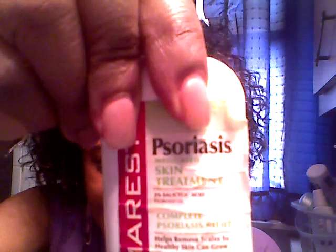Now I know you're like, but that says psoriasis. Yes, because psoriasis, seborrheic dermatitis, and eczema have some of the same traits. And sometimes seborrheic dermatitis can be mistaken as psoriasis or vice versa. So I do, in fact, have seborrheic dermatitis, but this helps out a lot. So I'm just letting you guys know this is what works for me. This is what I've tried, and it's been working for me.